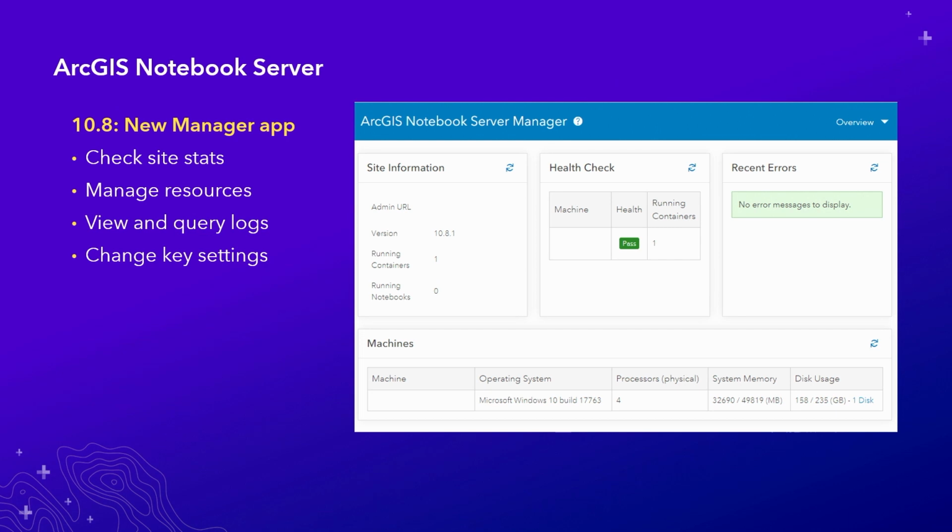This is a full dashboard for your notebook server site. It's available through the portal. You just log in and view it through the notebook server tab. And then you're able to look at statistics, logs, the status of your resources, and able to actually change some of the key settings about your notebook site to optimize it and keep it running just the way you want to.